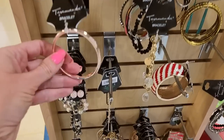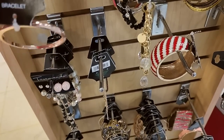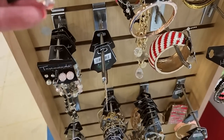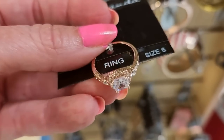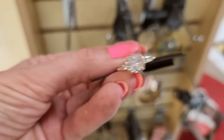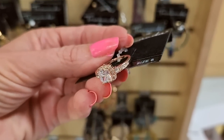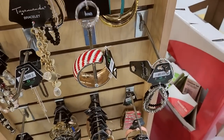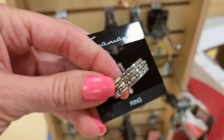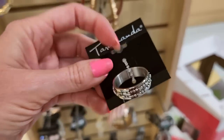And bracelets, you have all different types of bracelets, bangles and charm bracelets and another ring. Ooh, that one's pretty. This one has a gold tone finish and rhinestones. Size 6. That one's beautiful. I love costume jewelry. I've always loved it ever since I was much younger than I am now. I love it. That one's cool. Little silver ring. That's about a size 11 probably.